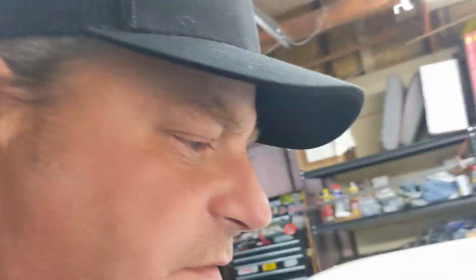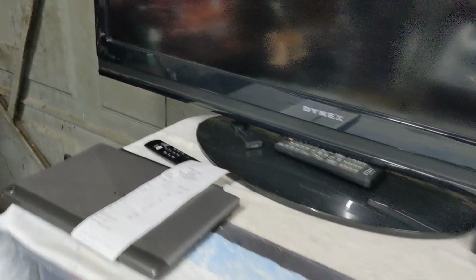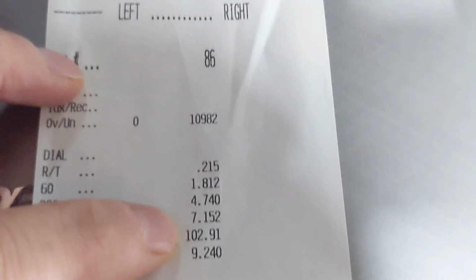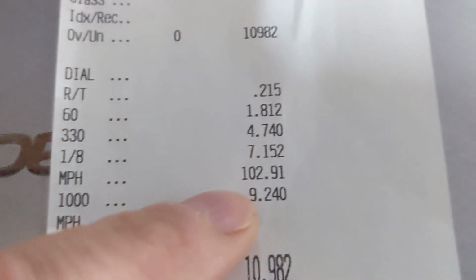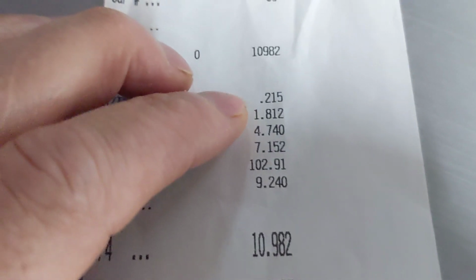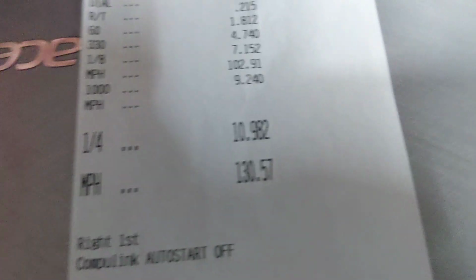So I have a feeling that maybe it had tripped the beams and started counting early before I dumped the clutch, and that's probably what the 1.8 60 foot is, and then 7.15 in the eighth. Because look at the mile per hour in the eighth, 102. That should be way more. That should be way quicker than a 7.15. So anyway, I think I tripped the beams, and even if you take the 3/10 off this car, normally 60s in the 1.5s, that would put us down in the 10.60s right there, right away.